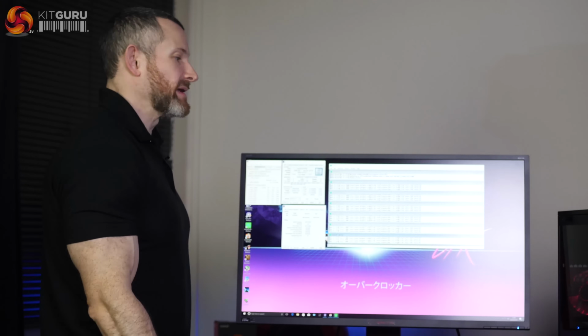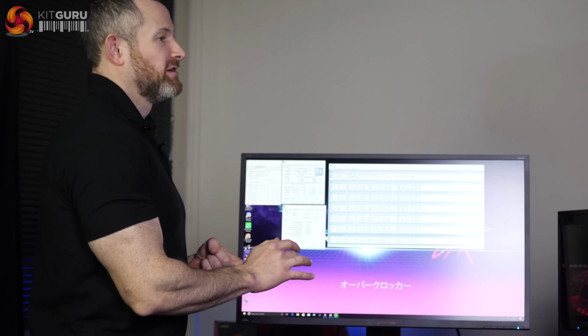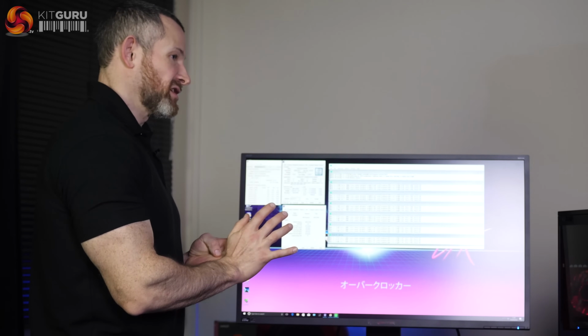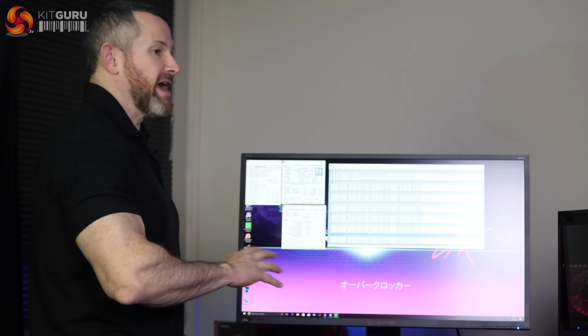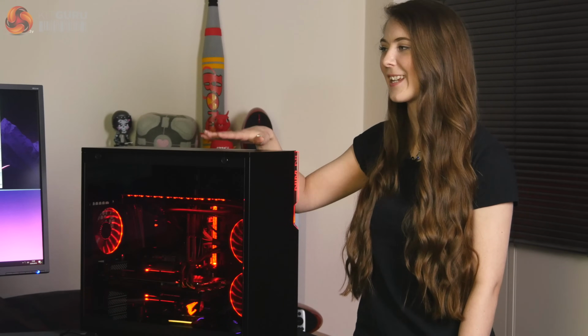Yeah, it's absolutely fine. What we've covered here is literally: set the ratio, set the cache ratio, XMP, set the voltage of the CPU, and set your load line calibration to keep that voltage consistent once you're loading it in Windows. F10 and go. And then check the temperatures and do some stress testing as well.